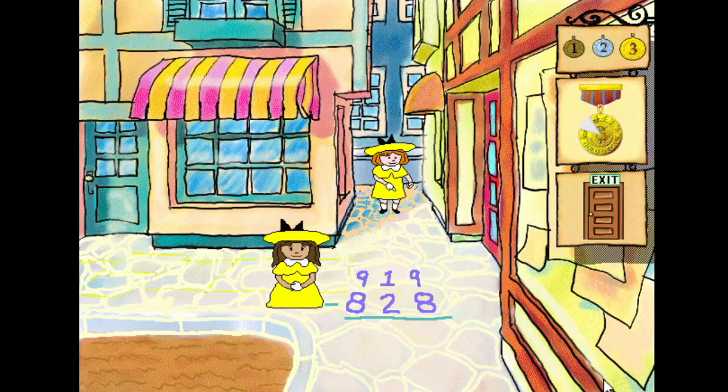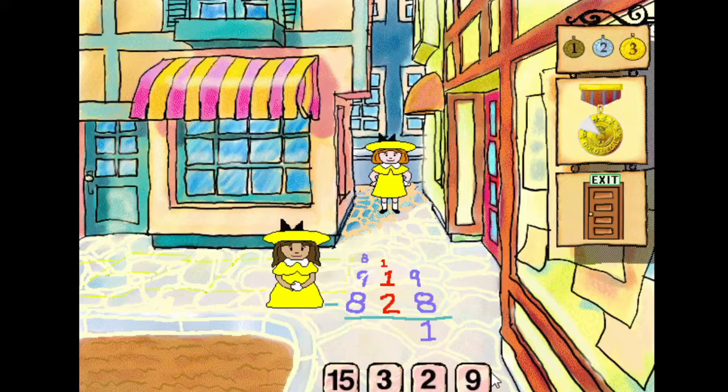First, subtract the ones place. Next, subtract the tens place. Because the top number is smaller than the bottom number, you have to regroup and borrow from the hundreds column. Very good! Now subtract the hundreds column. We don't usually write that zero. Well done!